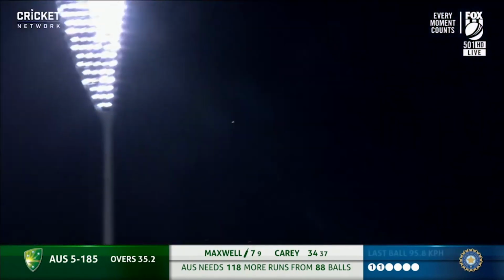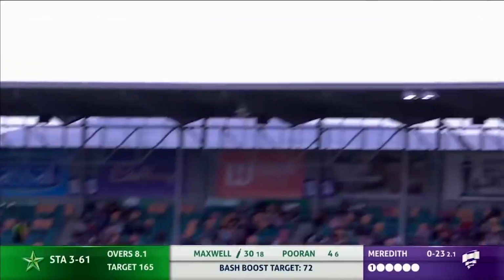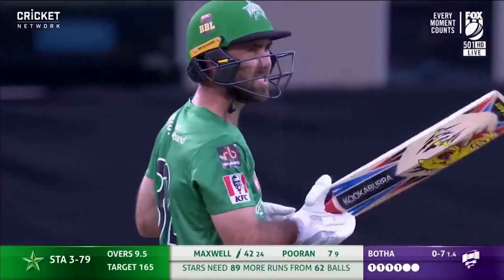Maxwell winds up for the first time. Oh, that's a big hit. Maxie hits that. That's gone all the way. He's looked in good touch from the moment he's walked out there.